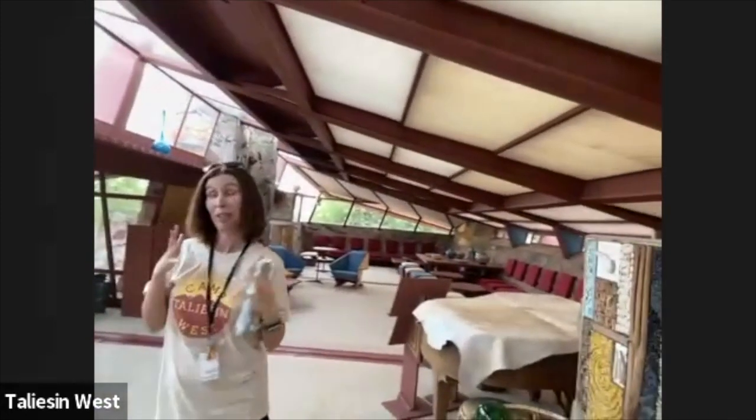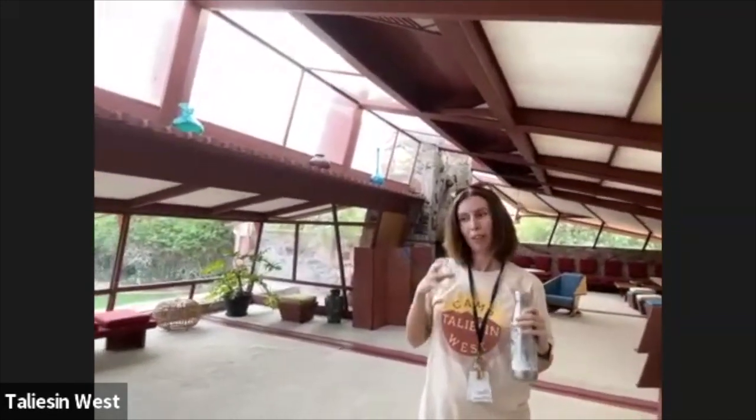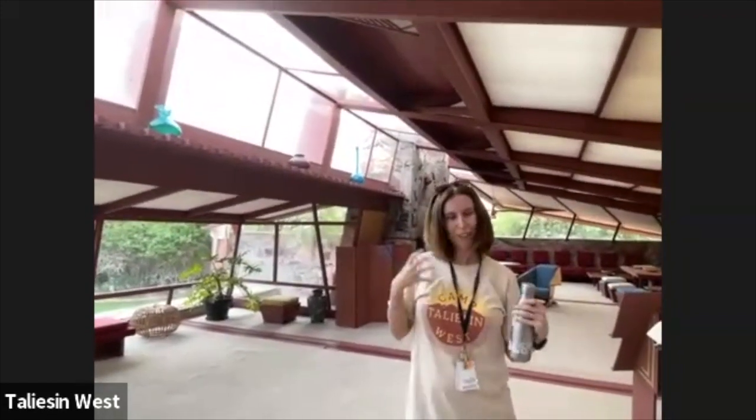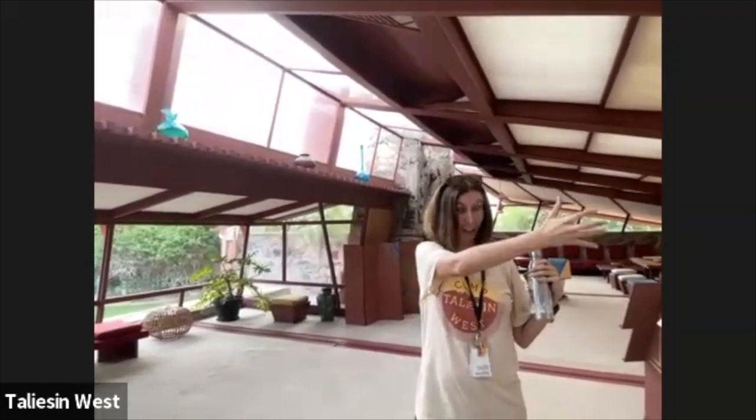Yes. So he used that technique a lot in a lot of his designs, not just here at Taliesin West, but in buildings he built for other people. And it was really, really common. It's just one of the many emotions Frank Lloyd Wright tried to make people feel. He literally is trying to make you feel uncomfortable in the doorway so that you keep moving.